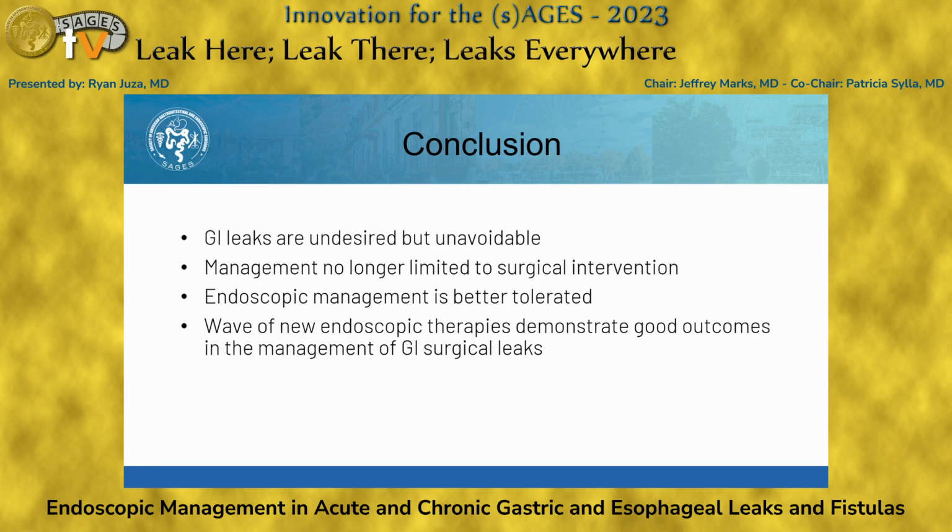So in conclusion, GI leaks are undesired but unavoidable. Management is no longer limited to surgical intervention. Endoscopic management is better tolerated. And the wave of new endoscopic therapies demonstrates good outcomes in the management of GI surgical leaks.